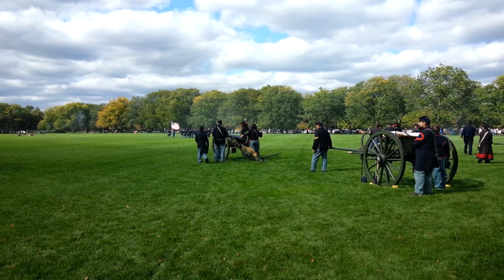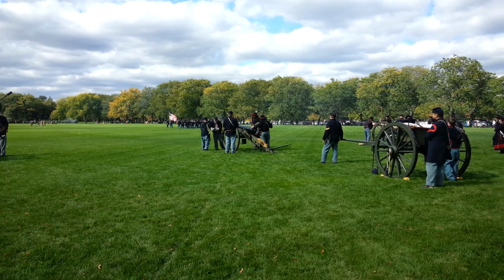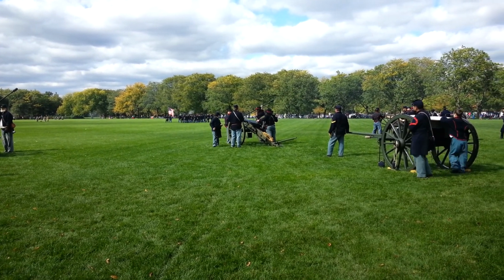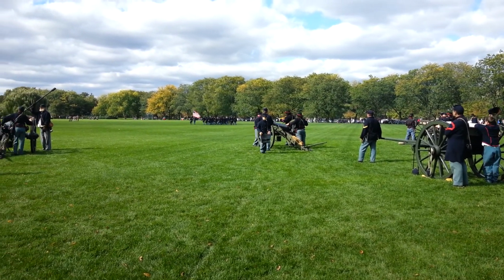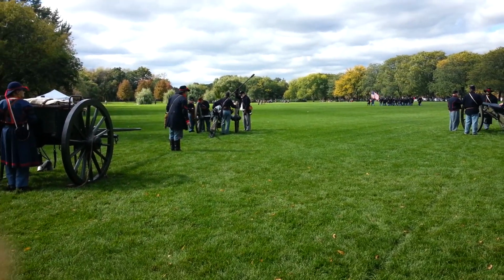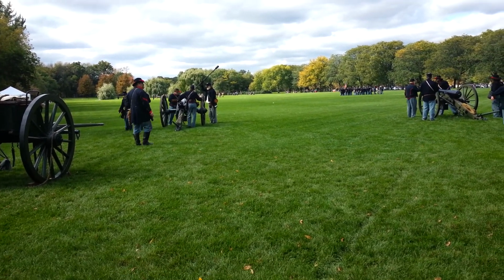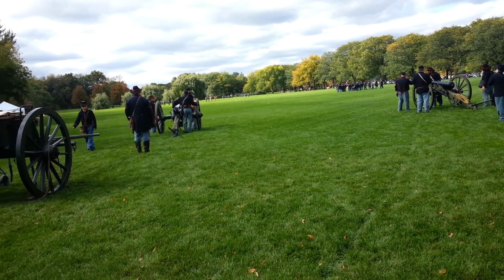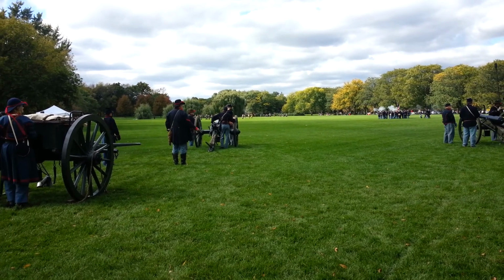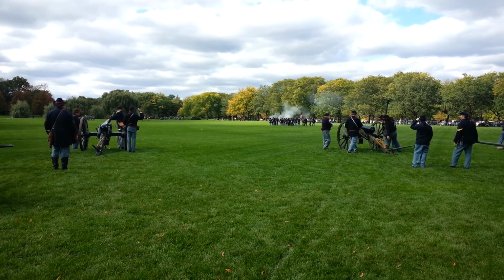And if I'm not mistaken, it looks like one from the left. Well, yeah. I'm not making sense. We have probably some artillery support for this. That's the call that means fire. This is fire by file.